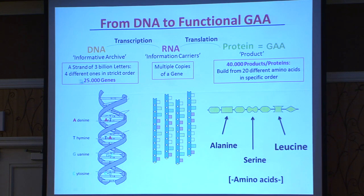Now, I tried to explain that these letters need to be, because it's a code, in exactly the right order. Now, for instance, I don't know whether I'm correct with translating the code, but it doesn't matter. You see a T, a G, and a C. And the three together tell you that at this position, there should be leucine. Now, what happens if it is not T, G, C, but T, G, G? Well, in this case, you still get leucine, because there are 6 different codes to make leucine. But for instance, if you would replace the C by an A, you have TGA. And that's a code that says, stop reading, don't make any more protein.